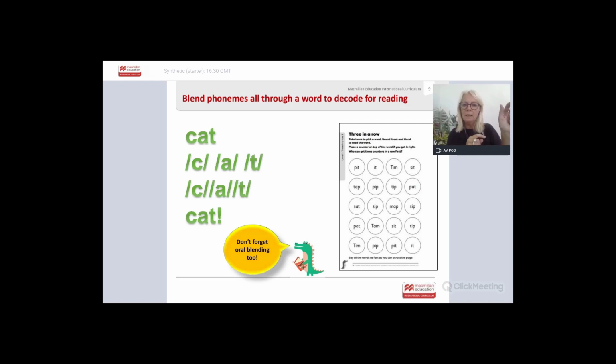Let me say it again. And this is me as a teacher modelling for the children. Cat. Let's put that on my arm. And eventually one of the children will say cat. And hey presto, we have read the word cat. We've heard those phonemes, we've blended right through the word and we've read it.